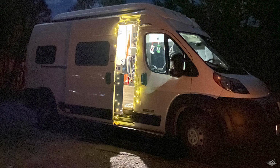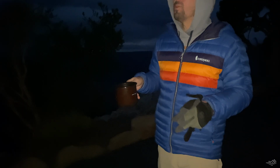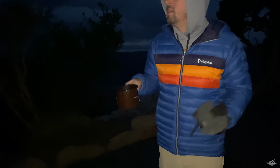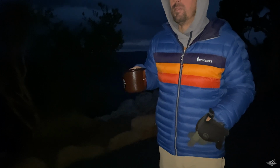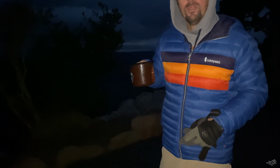Another great thing about the camper van is I'm out here in the Grand Canyon. I'm kind of scouting out my spot. It's kind of raining right now. Not sure if there's gonna be a sunrise, but I made myself a hot cup of joe in the camper van. Very, very nice. And I'm just gonna enjoy the view for now.